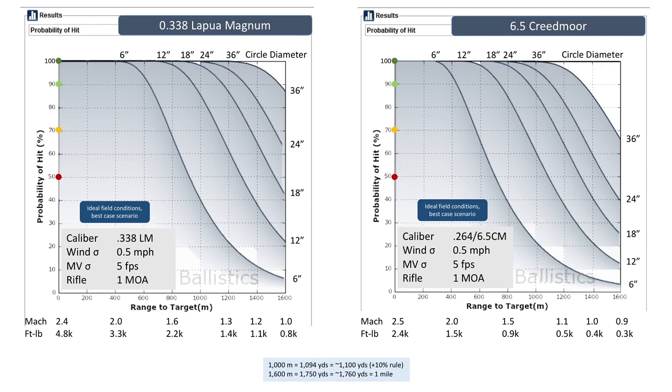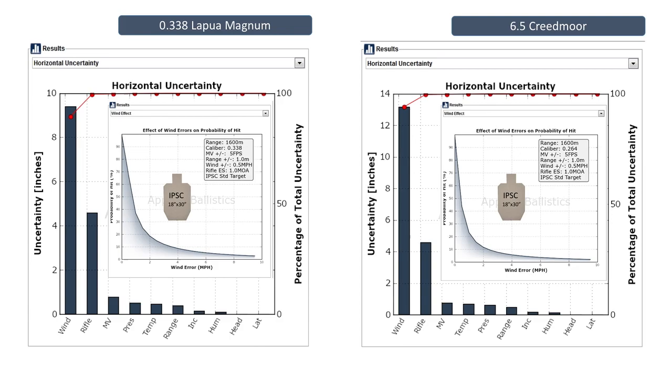It's important now to look closer at the horizontal uncertainty and the effect of wind error on the probability of hit. So you can see we modeled in our example the 0.5 standard deviation for the wind. However, the chart in the middle will tell you, based on how big the wind error is, how the probability of hit drops. So in this case, if your wind error is at 2 miles per hour, you can see that the probability of hit drops already to 20%. This is on the 338 Lapua Magnum.